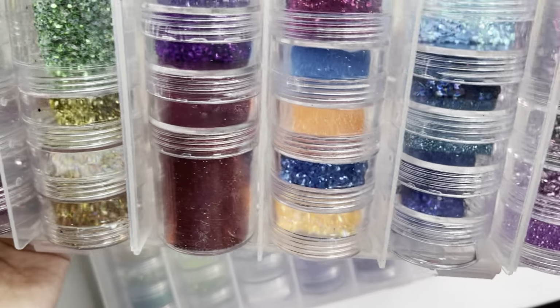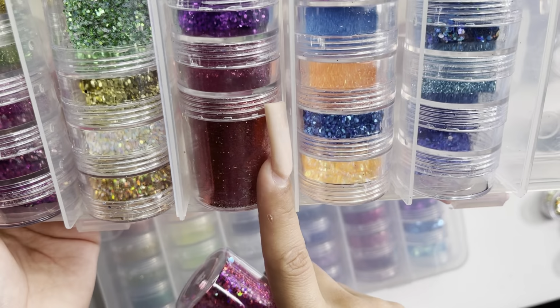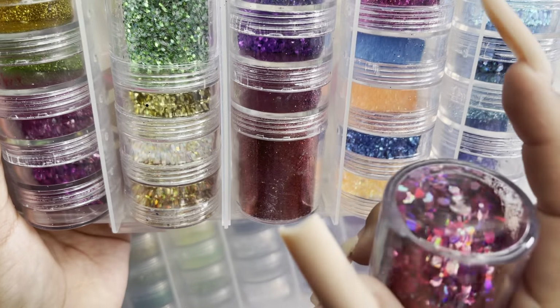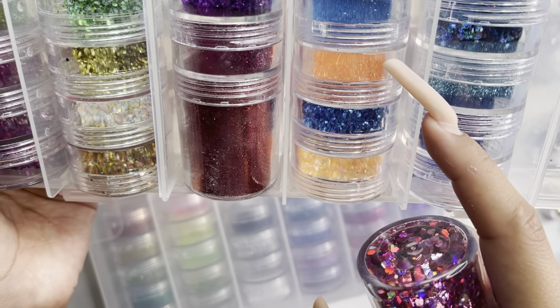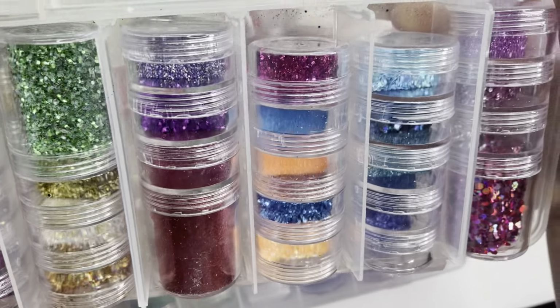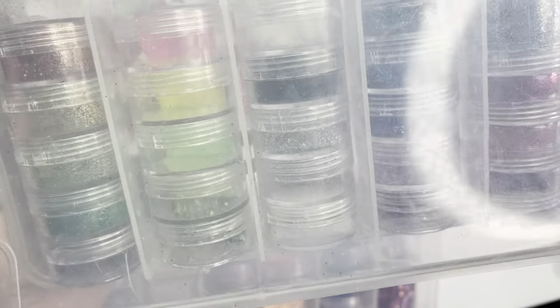But these, as you could see, these came actually with two bigger jars. I did already switch some of them out, as you could see here. But these come with two bigger jars, and then the rest are small ones like this. So these, I do already somewhat have organized, not really. But I do want to organize everything, like I said, by color, by what it is.